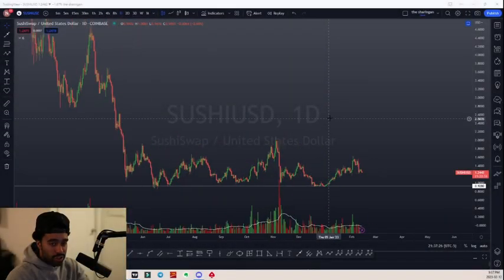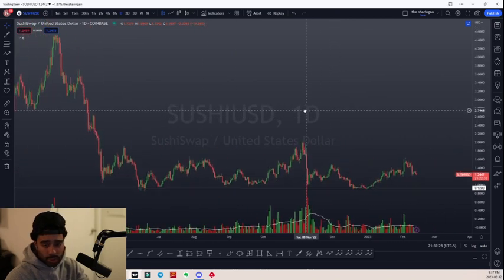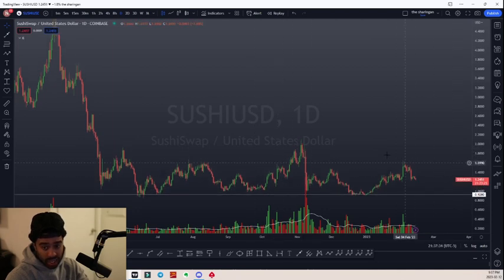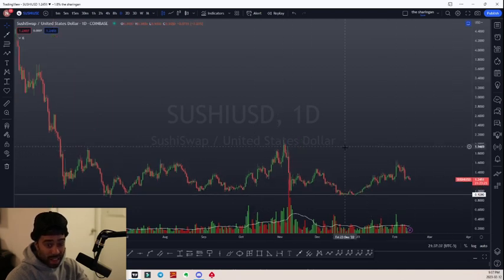Let's take a look at Sushiswap here. First things first, we're going to mark out our zones. We have a solid support range here at this 92-cent range. And it seems we have a heavy resistance right around this 175 zone. We could even move that down a little bit towards this area.